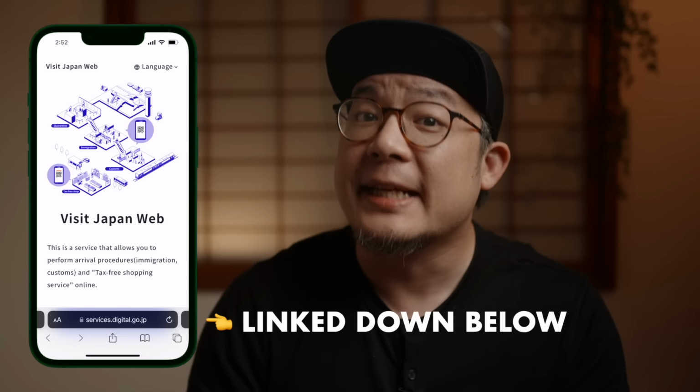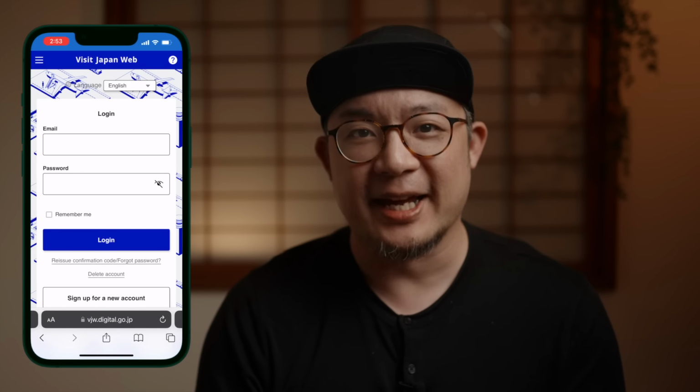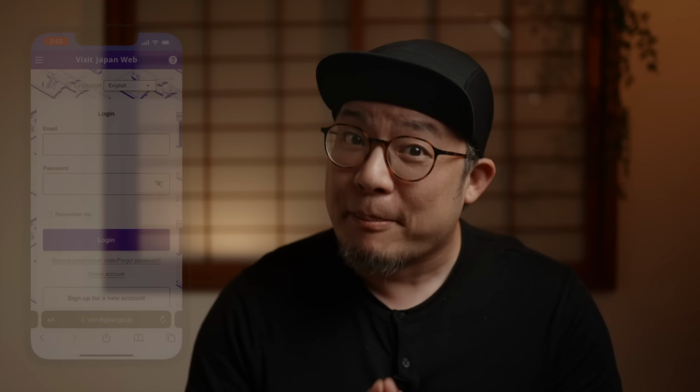But you can do all of that ahead of time online. I'll link the easy-to-use website down below, but you may be wondering why I do not use it. It's because look, you have to create an account. Ugh. So yeah, personally, I just fill the 2 forms out on the airplane.